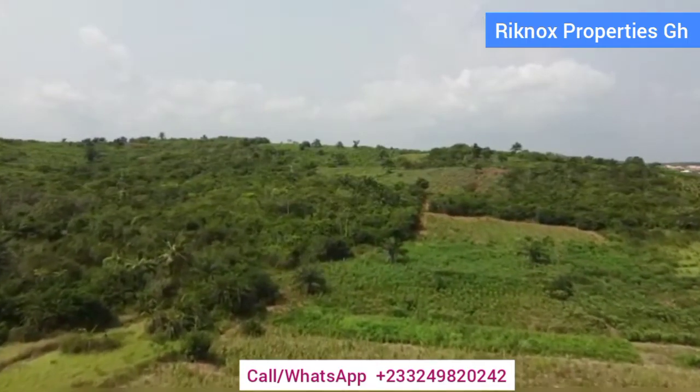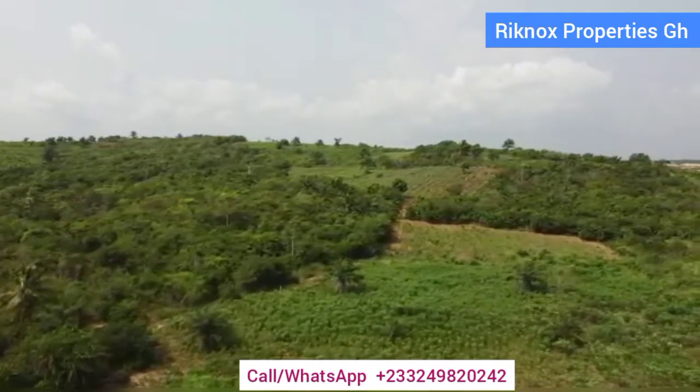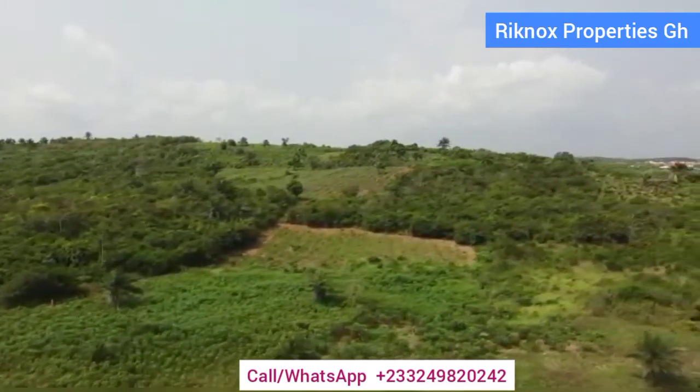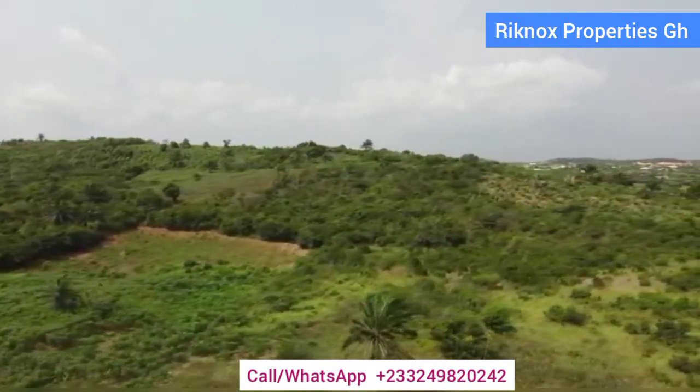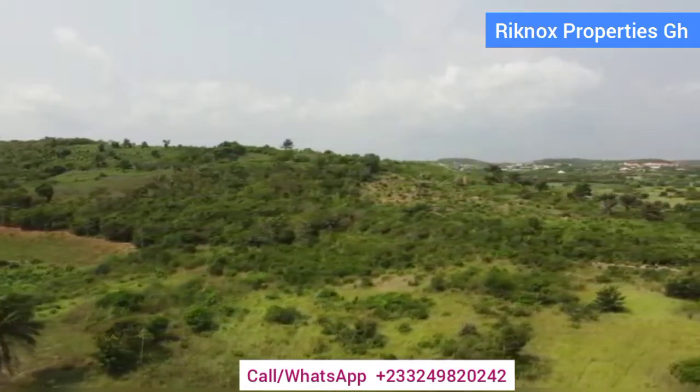If you are buying this land, no worry about anything. Like I said earlier on, this beautiful land has electricity already. So if you are planning to come and develop anything on it, you are free to come.